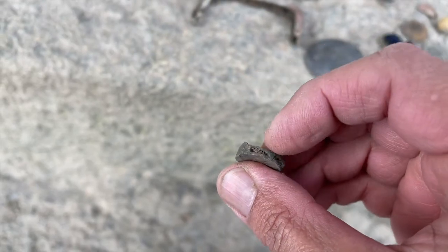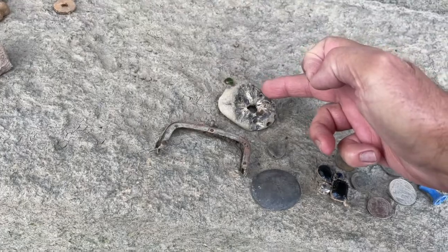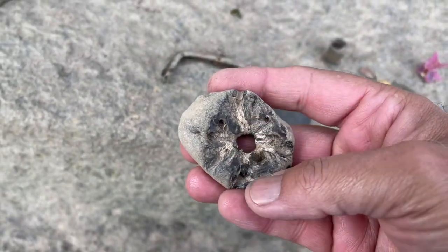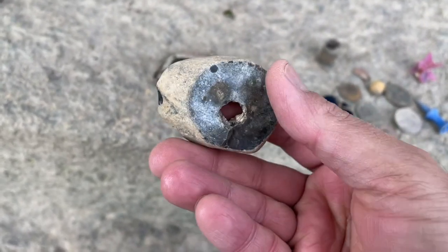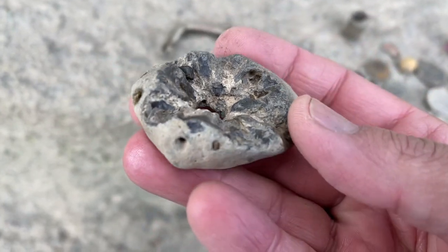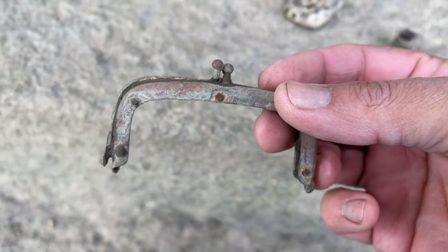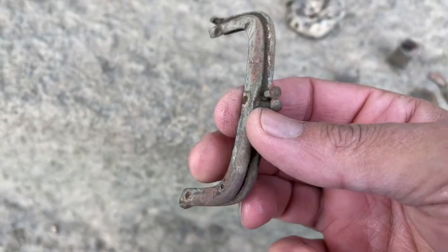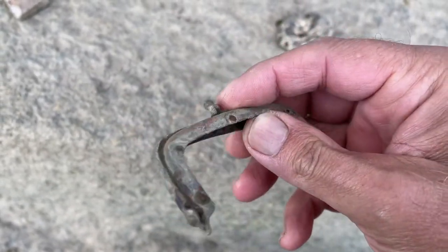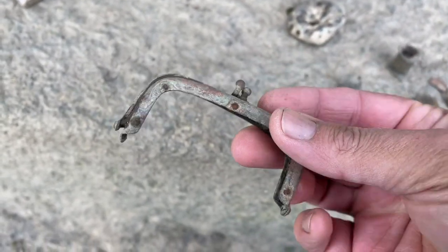Let's see. So that was from today. It looks interesting. Not very good at fossil flints, but it has that kind of feel to it. And that's the handle or frame of a purse. So it could be mid 1900s maybe, or earlier.